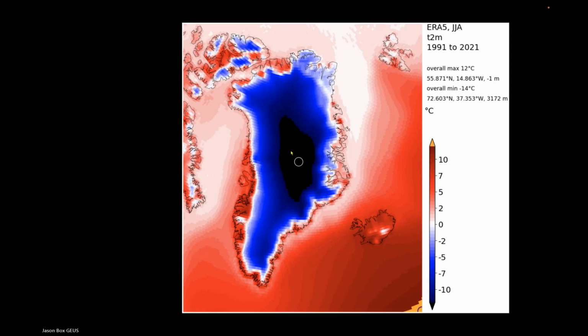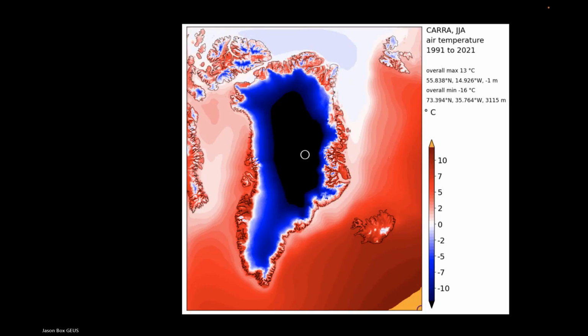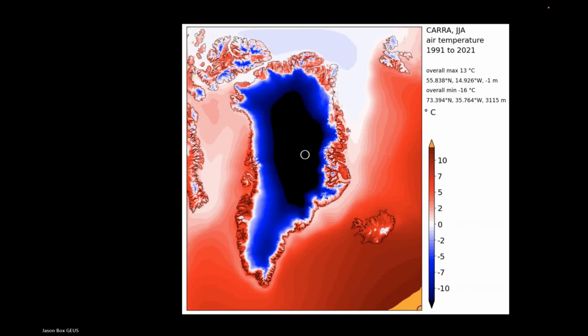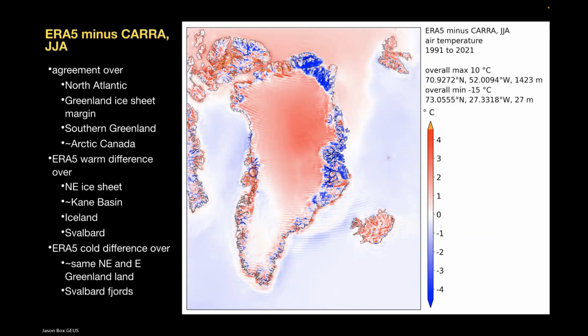I'll just flip back and forth between these and look at North Greenland. I think that's the most obvious difference between these data sets, where ERA5 is colder in North Greenland in summertime. But to really appreciate the difference, here's the difference map made using the code at that repository. And I just make some notes that these data sets are in general agreement over the North Atlantic.